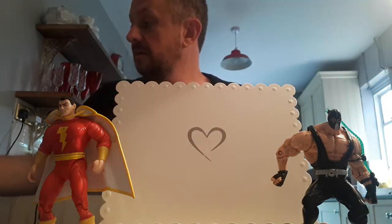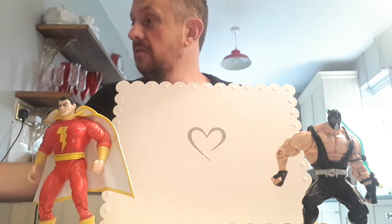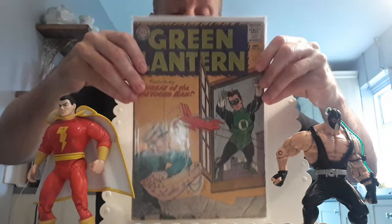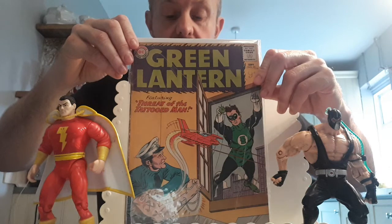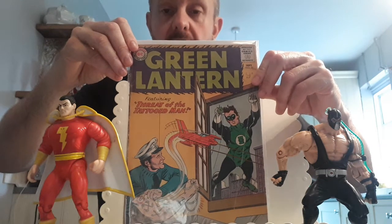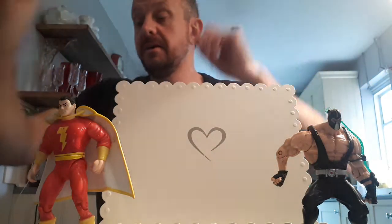Up next, probably a character that JPL Flash would enjoy. And this is Green Lantern, issue 23. Low grade again. But it's the first appearance and origin of the Tattoo Man. Also the first appearance of the Wasp Gang. And Zorks and Lee Carey. Read that, quite funny.